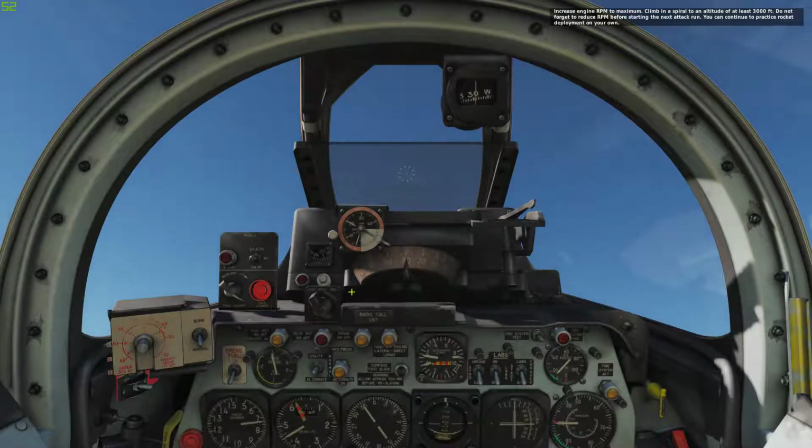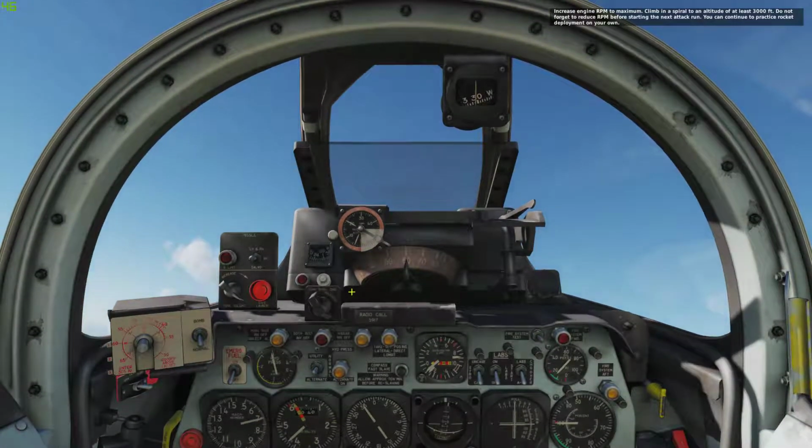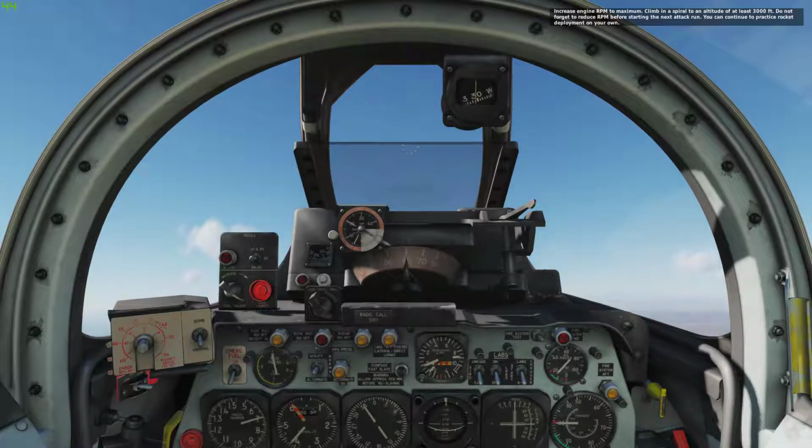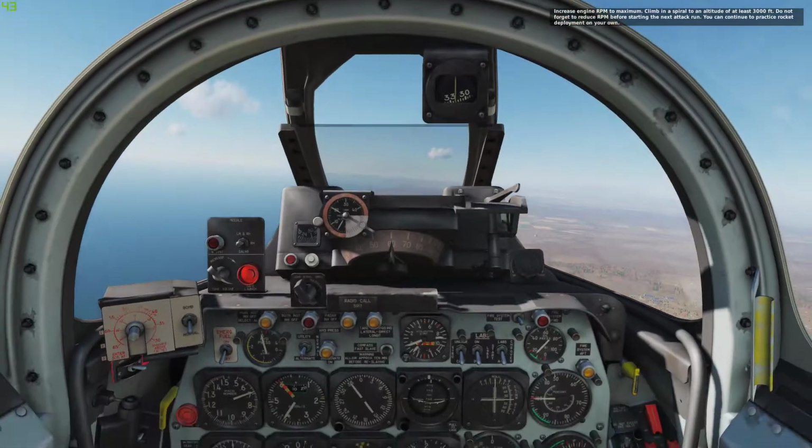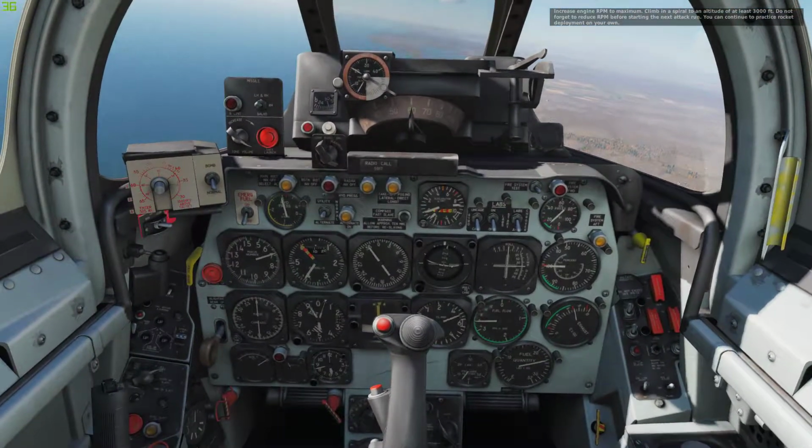Increase engine RPM to maximum. Climb in a spiral to an altitude of at least 3,000 feet. Do not forget to reduce engine RPM before starting the next attack run. You can continue to practice rocket deployment on your own.